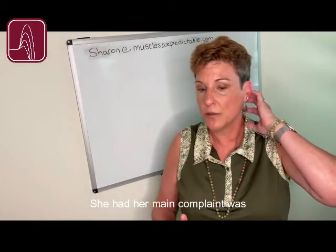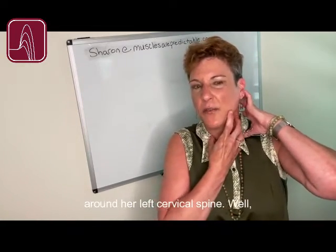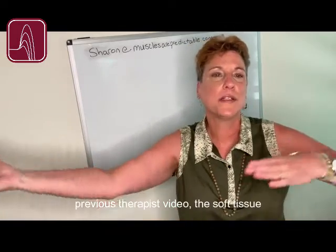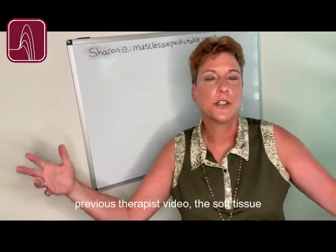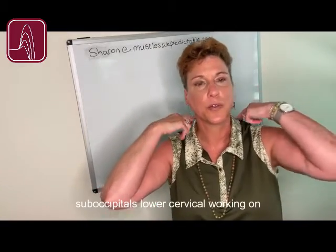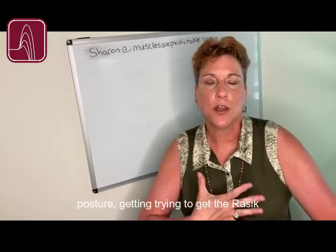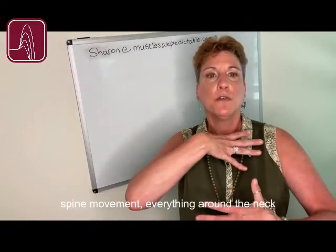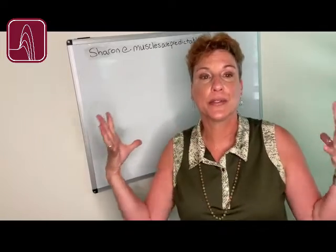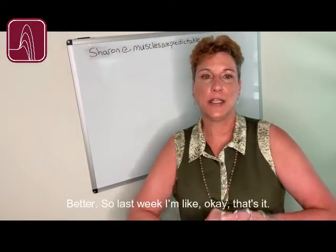Her main complaint was long-standing tightness, stiffness, just stuff around her left cervical spine. Well, previous therapists did the soft tissue, the traction. I came in with needles for suboccipitals, lower cervical, working on posture, trying to get thoracic spine movement, everything around the neck and the shoulders. She's not getting better. So last week I'm like, okay, that's it.